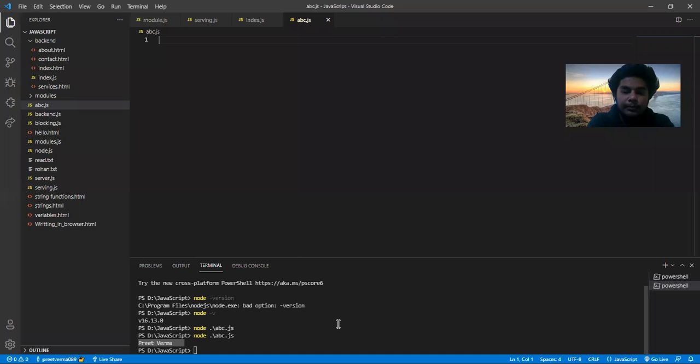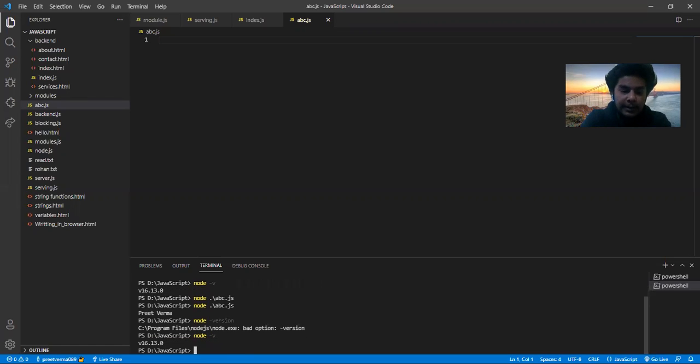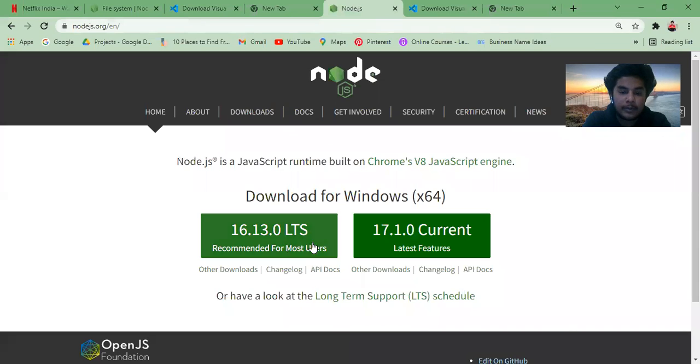Now go to our VS Code extension. To check if Node.js is properly installed, we go to the terminal, enter node minus minus version, then hit enter. If we enter node -v, it shows the version, 16.13.0, which is currently the stable version on the official Node.js site.